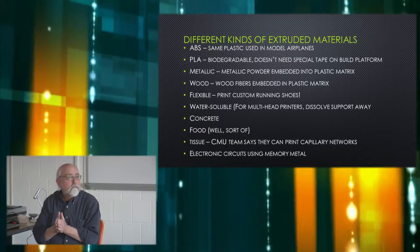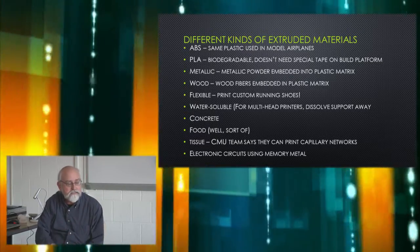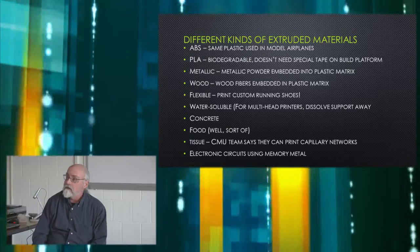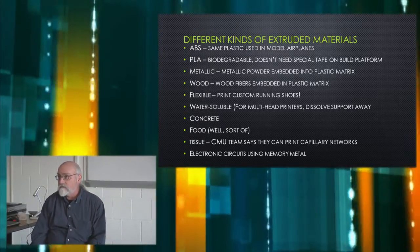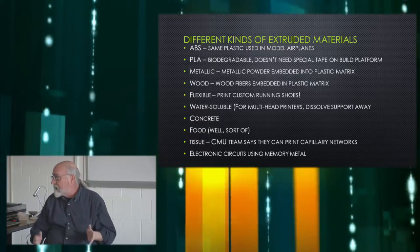There are metallic plastics, where you've got metallic powder that's embedded into the plastic matrix. And the resulting part, you can actually treat like metal. You can polish it, you can cut it, you can shape it. It will tarnish. You print the copper, and it'll get that nice green verdigris, which is really kind of neat.